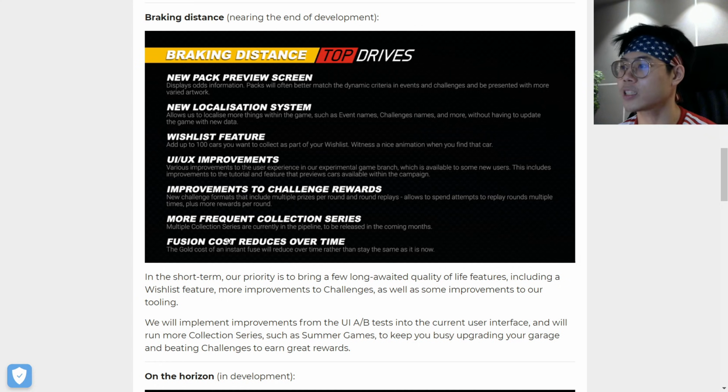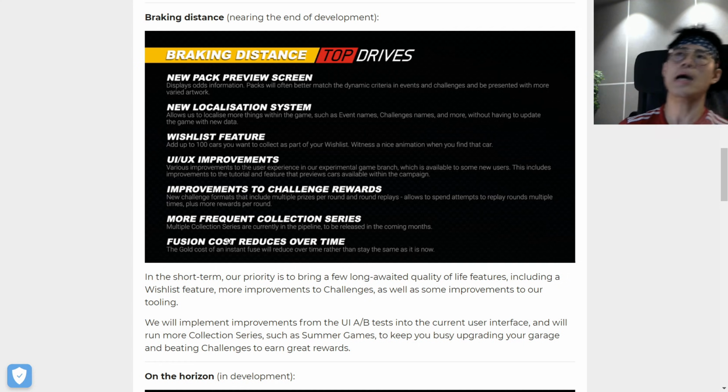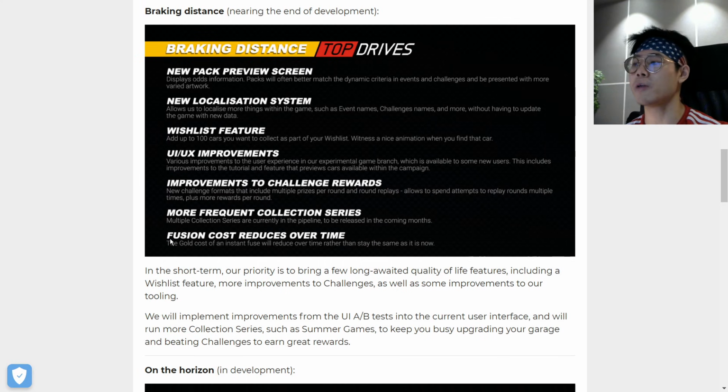The gold cost of an instant fuse will reduce over time, rather than staying the same as it is now. So that's awesome. That's nice. Basically, right now, if you do a final fuse, like a 2.3 to 3.3 fuse on a legendary, it takes 1,000 gold to skip the entire 16 hours. But let's say you cut it down halfway: you go to bed, you wake up, 8 hours is gone. You could probably spend maybe 500. So that would be pretty nice. That would be really, really nice.